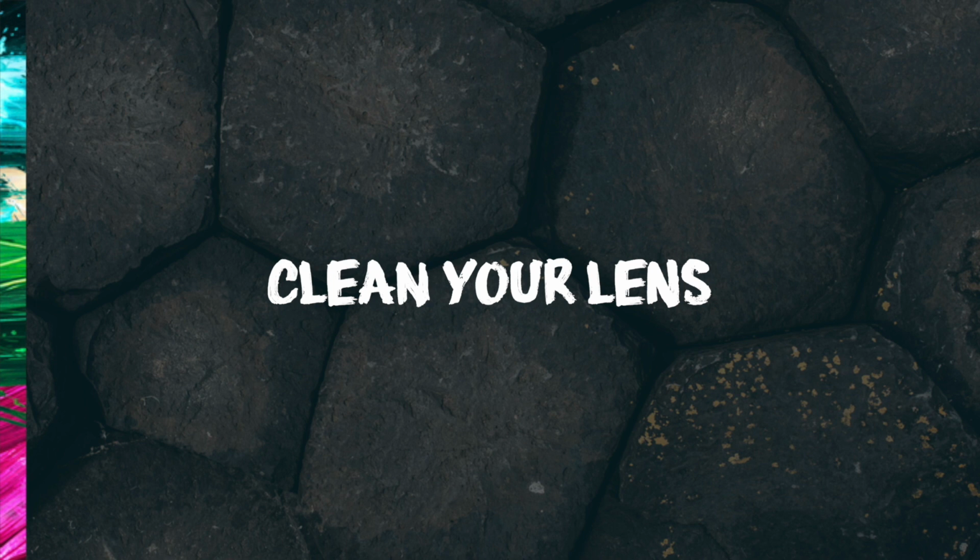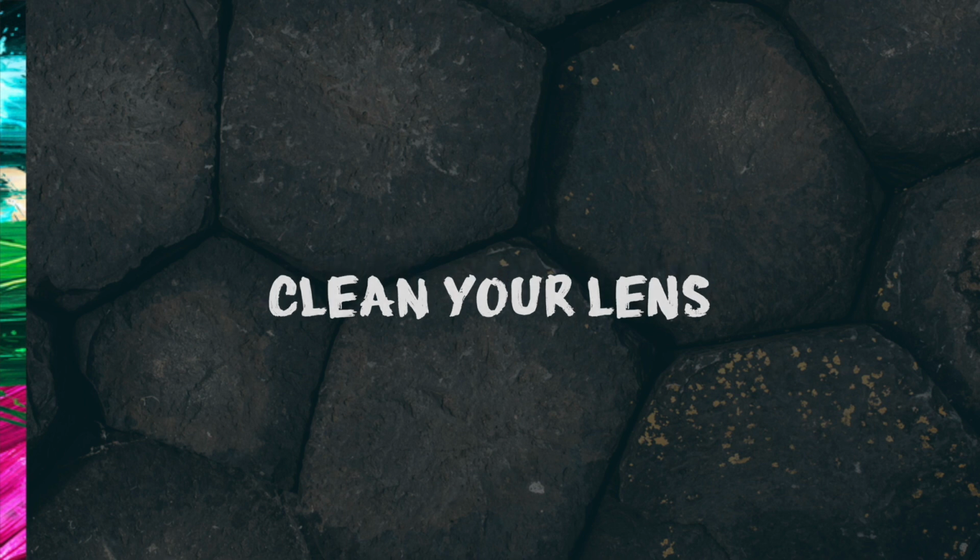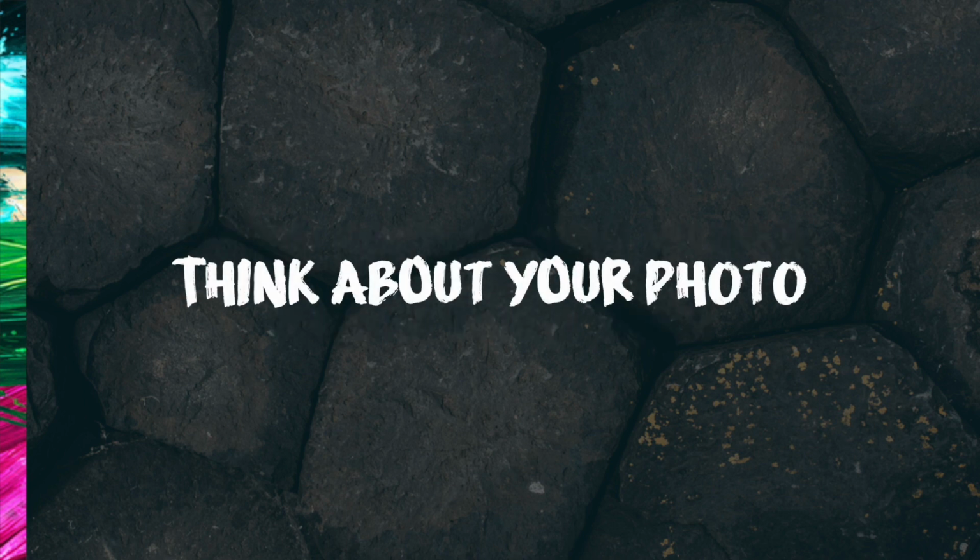It may seem kind of silly, but a lot of times I've had a really good shot ruined just by having a thumbprint on the lens. Really think about your photo. Where would it look good from, and what angles could you use?